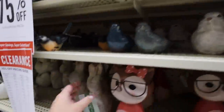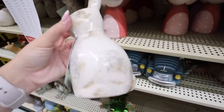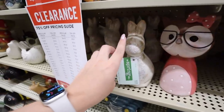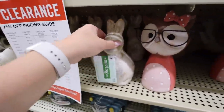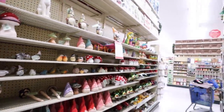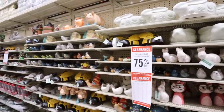They have this one, and then they also have a taller version, and I just like how rusticky they are, but still super neutral. This one is originally $10, so it's only $2.50. They have other little birds and just a million different pieces of decor that you could put out in your garden or use in your home.